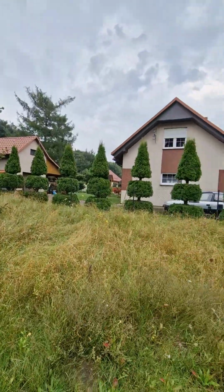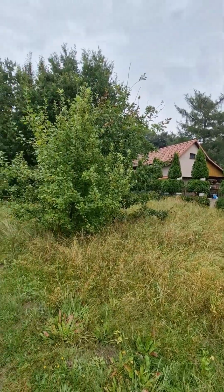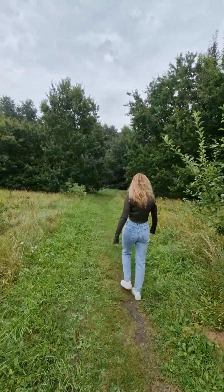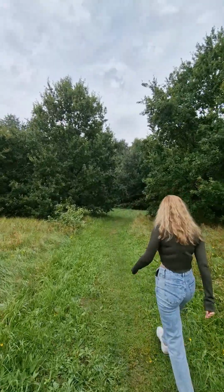These are some nice conifers, aren't they? I always cut them. But yeah, there does seem to be a little bit more of artistic flair. Like I say, everyone's building their own houses to their own designs.